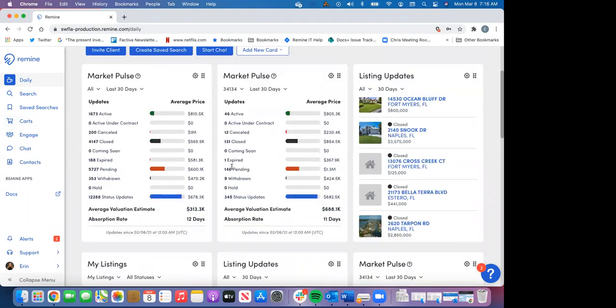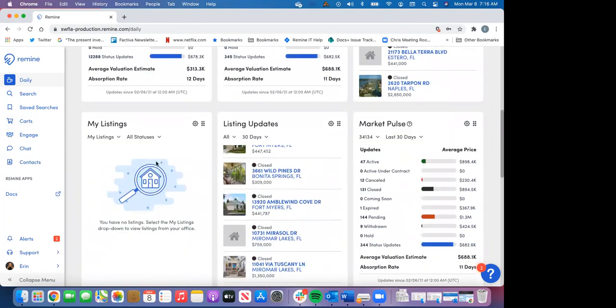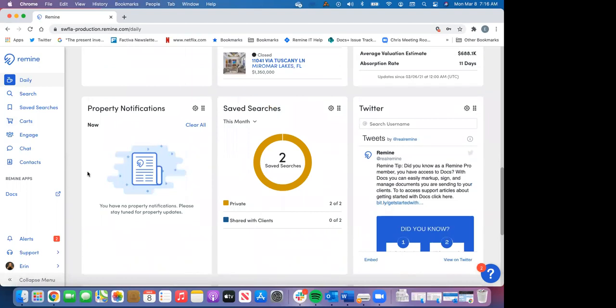And that card will look like this down here, my property notifications for any of those carts that I had saved for myself. Saved searches, again, this dashboard view is an all-up look. So those that I've created for myself and those that I've shared with clients.